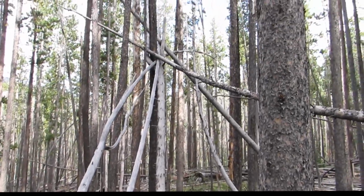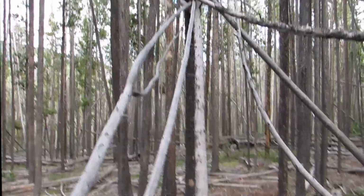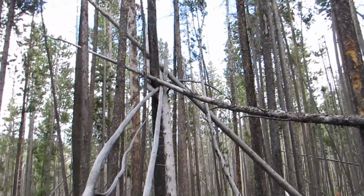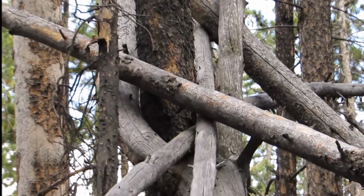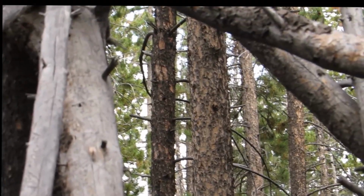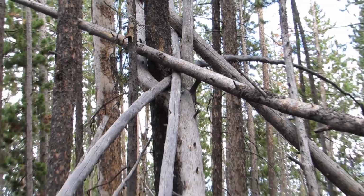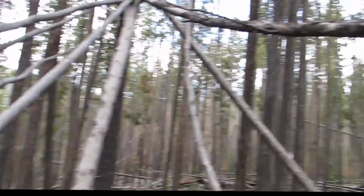Check it out. Bigfoot hotspot. And I love, look at the one with the fork in the... You find that a lot in structures. They'll throw one up there with a fork, or the host tree will have one, which makes it suitable to stack all these. These logs have been relocated.